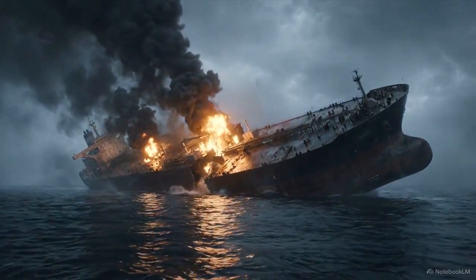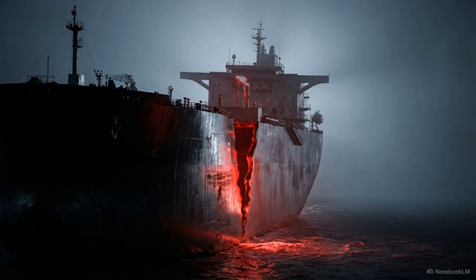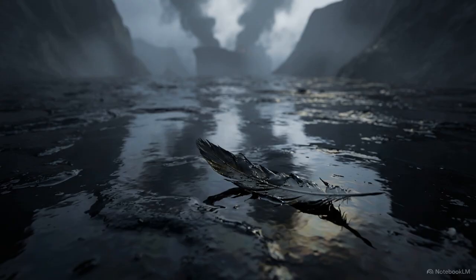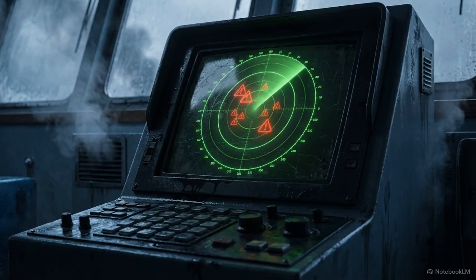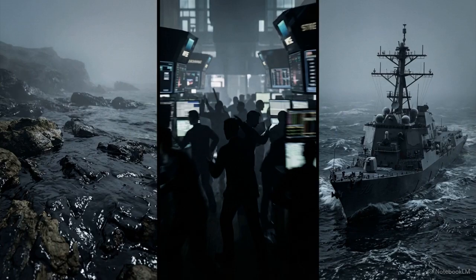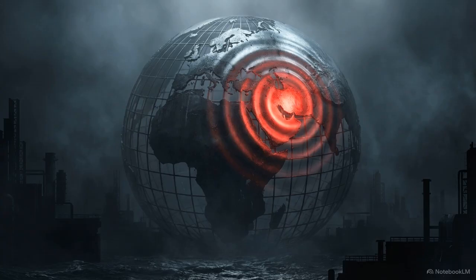ship and its cargo. Sinking a single supertanker creates a systemic fracture, simultaneously destabilizing environmental safety, global market pricing, and regional military posture. When the hull fails, it triggers a chain reaction that expands through the coastline, the trading floors, and the naval command centers, pulling separate global systems into a singular, escalating crisis.